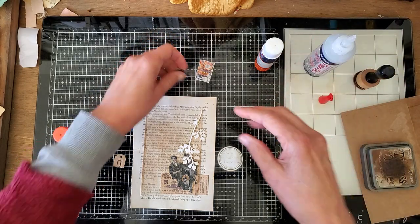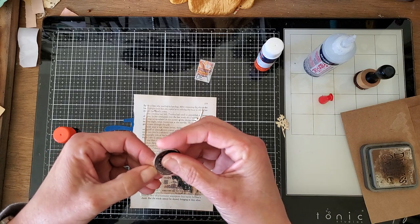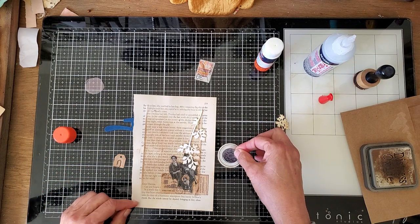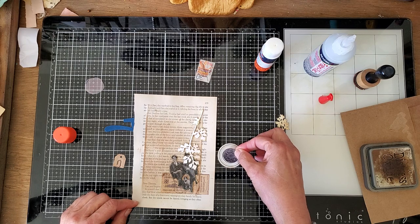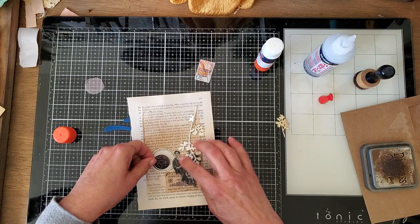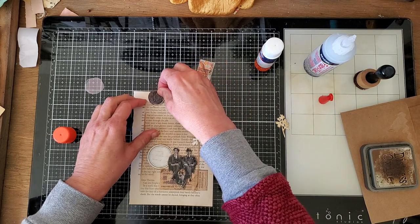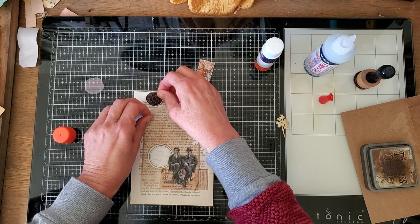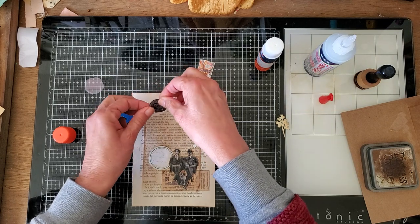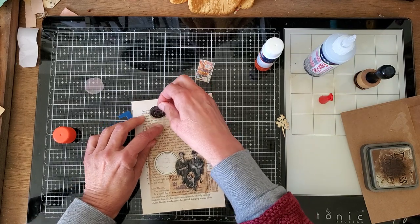And actually here, this is a sticker. This is going to repeat this circle. Or, ooh, what if I put that? There. No, that's too much. I think I'm going to put it up here, behind that. Pull that down a little.